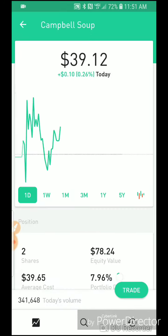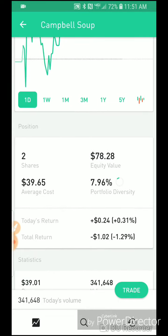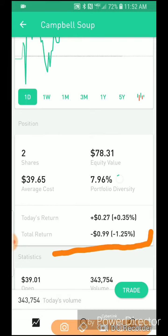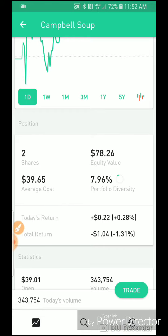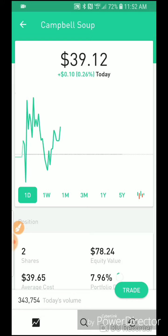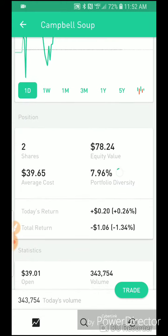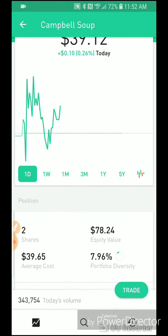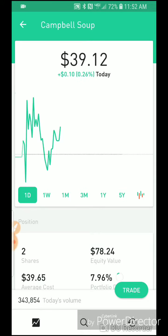We had a Campbell soup trade. It's up about 0.25% since yesterday, and I'm down on that one 99 cents. So I'm about at a 1.25% loss, and it's moving. So just like I did on that LB, I'll probably come up with a price that I would like to sell it at automatically, so I don't have to sit here and watch the app all the time and worry about it.